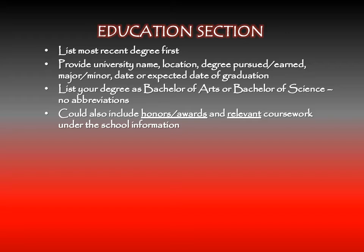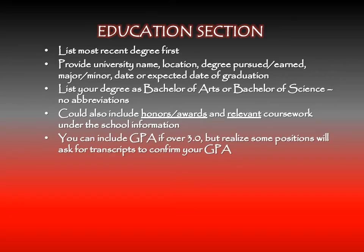People that have been on the dean's list for many, many semesters like to have the dean's list information under their education section and not in a separate section. But you could have a separate section of honors and awards and relevant coursework at the bottom of your resume, along with maybe volunteer service. You can include your GPA if it's over 3.0, but realize, and I'm just going to read this sentence, that some positions will ask for transcripts to confirm your GPA.